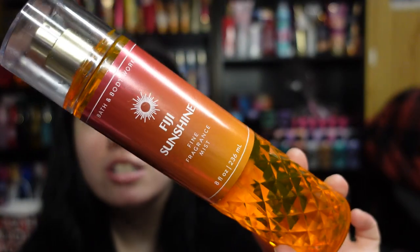So up next, I do want to go on ahead and talk about some of the one-offs that I got. So first thing I'm going to show you guys is the Fiji Sunshine Fine Fragrance Mist. I only picked up the Fine Fragrance Mist. This has notes of sun-kissed guava, fresh orange, and seaside jasmine. Y'all, something about this is just smelling so good this year. It smells like just very juicy, sweet candy.